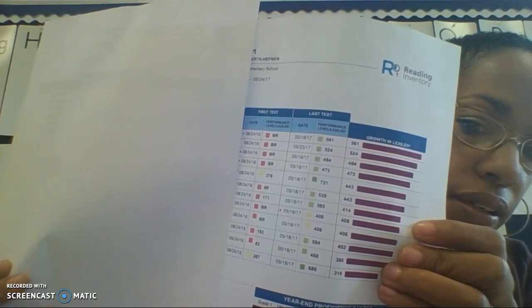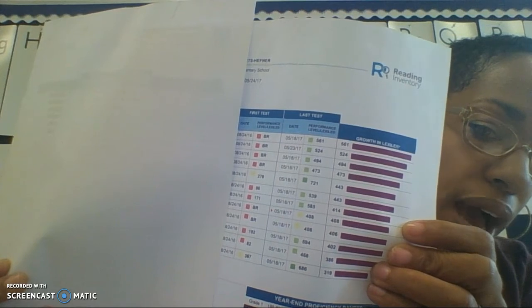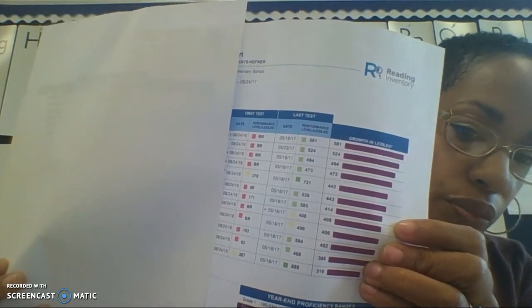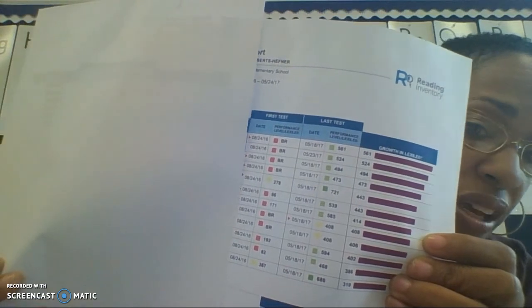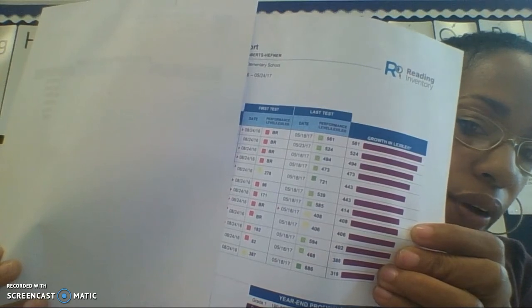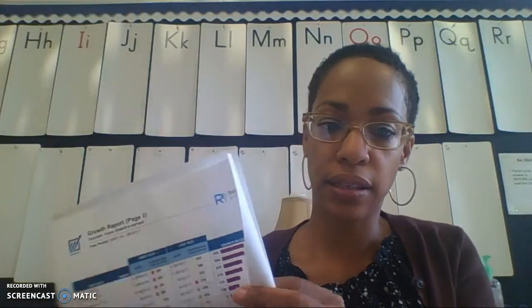So as you can see, the first 2 students made 5 years reading growth. The next 4 or 5 students, 4 years of reading growth. The bottom 2, 3 years of reading growth. So not only are we concerned here with the students' lexile level, to make sure that they are reading within the 2nd grade range, we're also looking at reading growth from where they started. Here's the rest of my class.